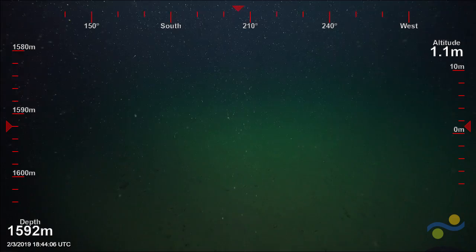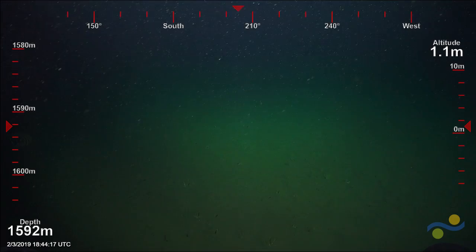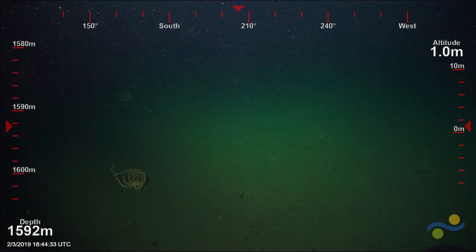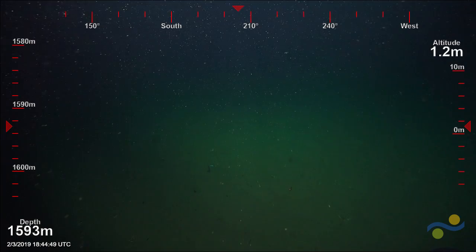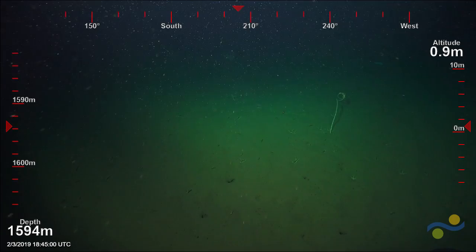What is that? What is that over to the port? Oh, it's just current, yeah. There's two of them there. Yeah, what is there? Is it big? Oh, it's just stopped. Yeah, up in the current. More of these sea pens. Wow.